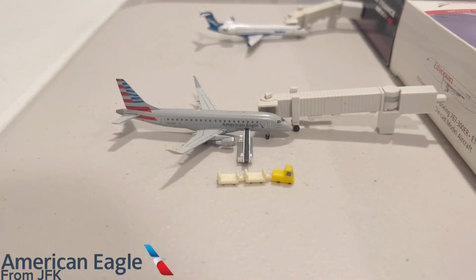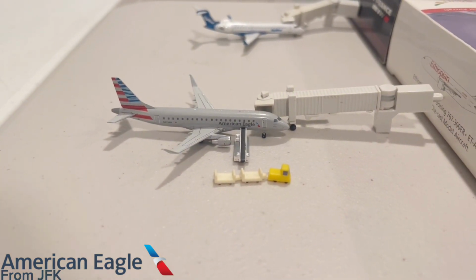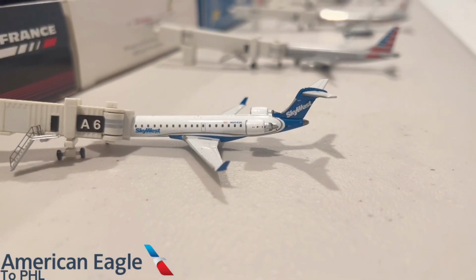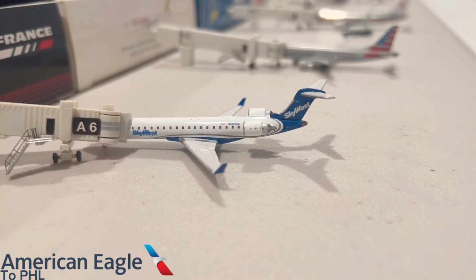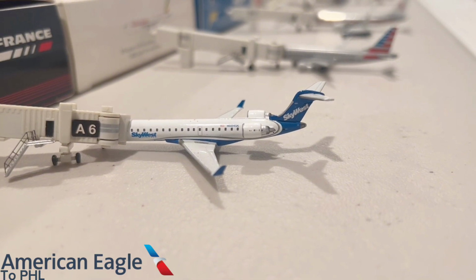Here we have this beautiful American Eagle E175 with the enhanced winglets. This guy came in from his flight from JFK. Over here we have this beautiful SkyWest Airlines CRJ 700 flying on behalf of American Eagle. This beautiful CRJ 700 will be going out for his flight out to Philadelphia.